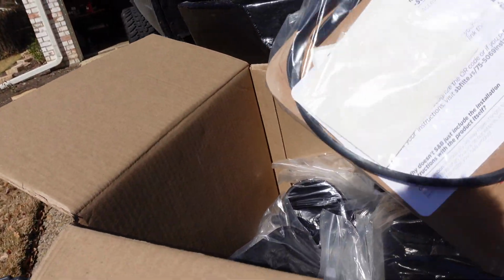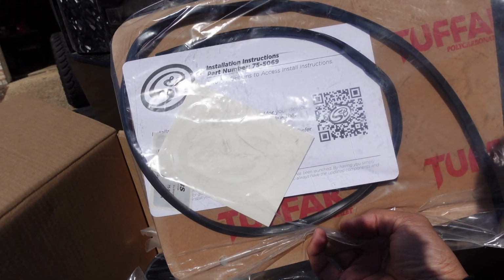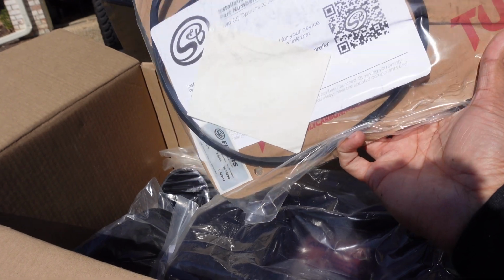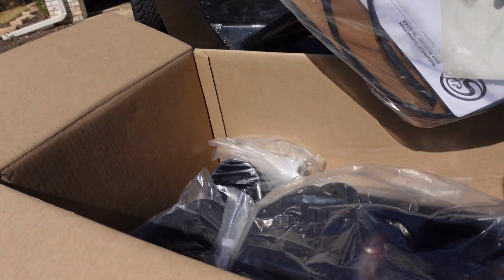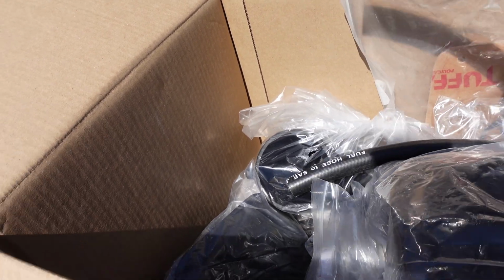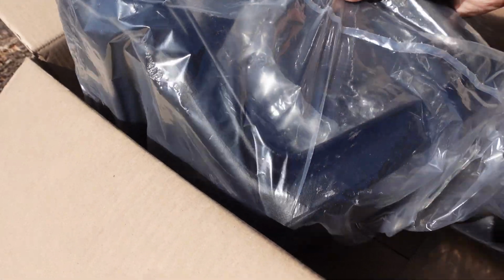Looks like this is the main thing here with some instructions with the QR code, and then they have also got a decal or sticker in there too with some sort of polycarbonate sheet, and it looks like a seal. Everything is pretty well packaged in here. Everything has its own little bag or section. We've got fuel hoses here, and then we've got the actual filter itself right here. Inside there is the filter. This is the filter box here.